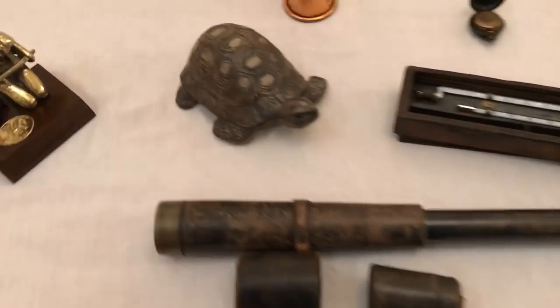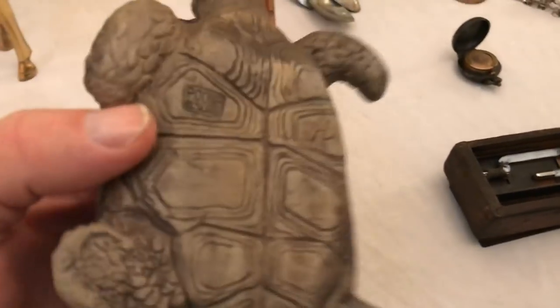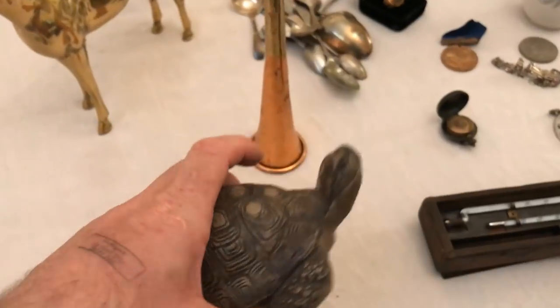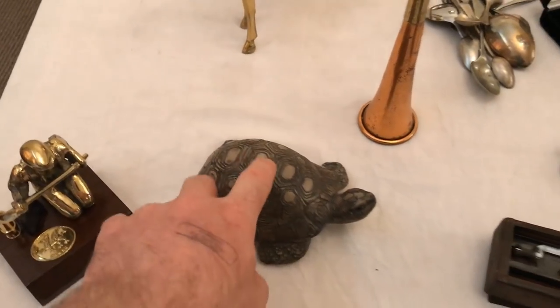Oh, awesome. There's my pool turtle, or tortoise rather. I will get it right one day. Turn him up. There you go, Pool England on the underside. He's in beautiful condition. I always wanted one of these, real. And he was £4, but I love him, really do.